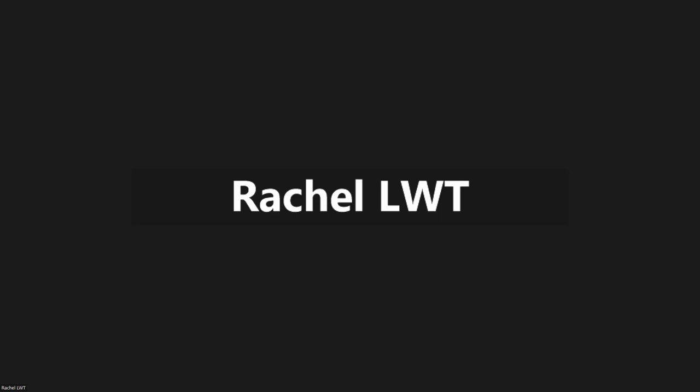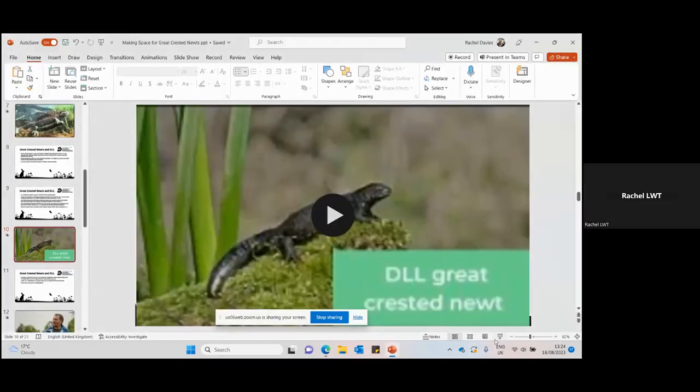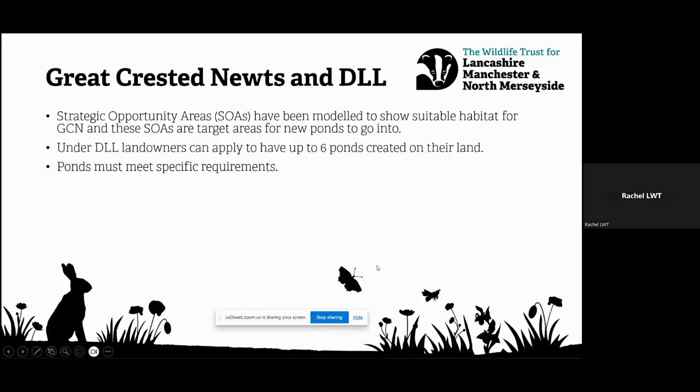Brilliant. So that video is a really nice summary of the scheme, and they explain it a lot better than I probably could. Okay, so as the video says, strategic opportunity areas, SOAs for short, have been modelled to show the suitable habitat for great crested newts. And these are the areas that we target for new ponds to go into. So strategic opportunity areas are split into core and fringe, and we can put ponds into either of those areas every year.